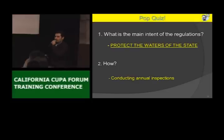All right, so pop quiz. So what's the main intent of the regulations? Yes, you guys are right. To protect those waters of the state. Very good. How? What do we do? What are the two things that we use, the two bodies of law that we use?